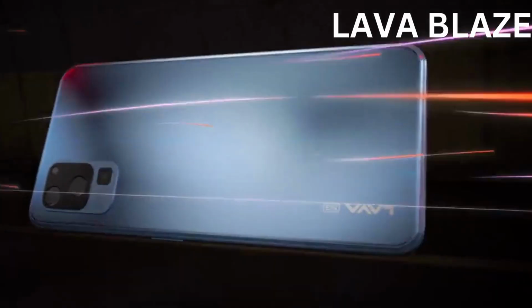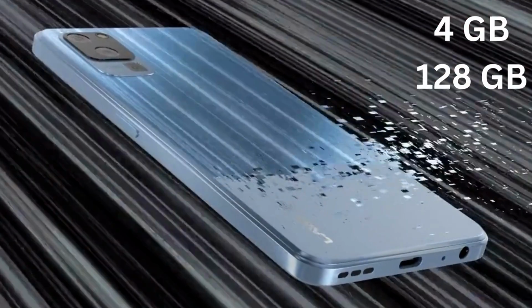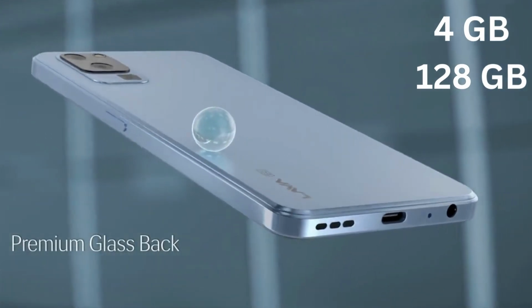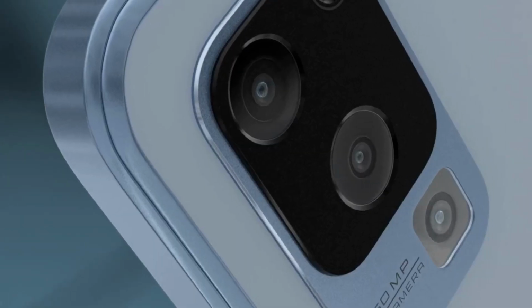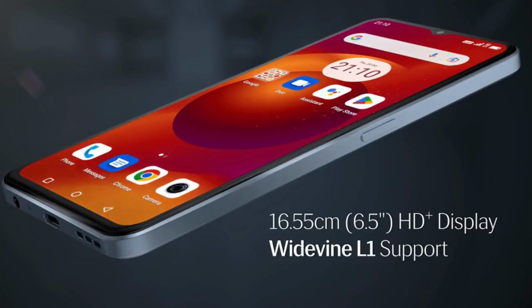Lava Blaze 5G announced as the most affordable 5G phone in India, and its base price is set at 9,999 rupees for 4GB of RAM and 128GB of storage. It has premium glass finish and can be purchased via Amazon India. Additionally, the smartphone supports a side-mounted fingerprint sensor, face unlock.